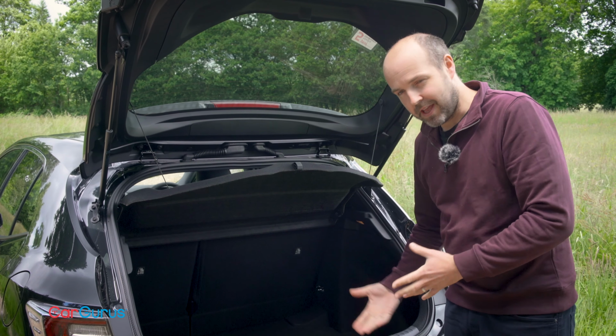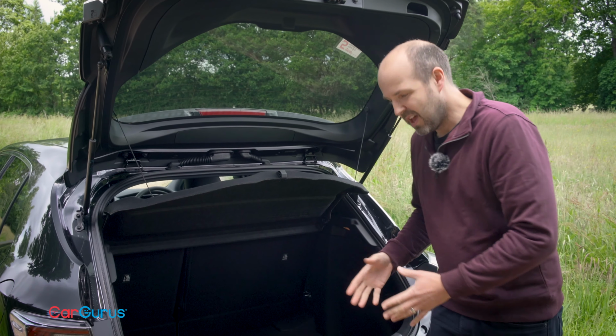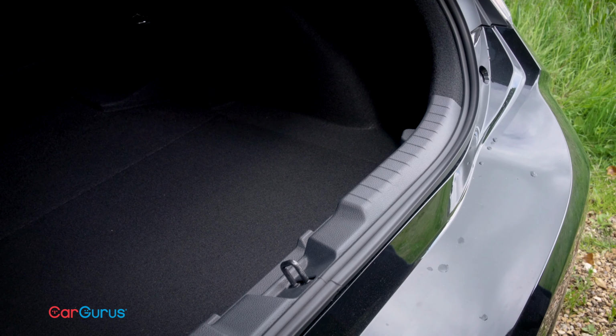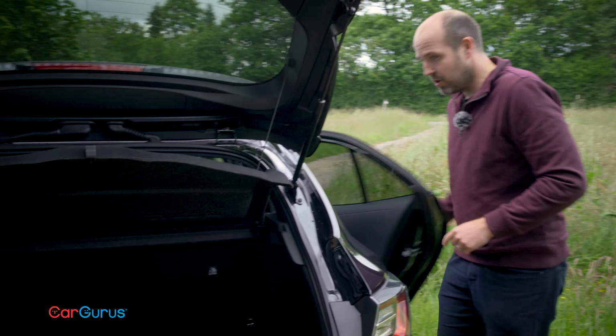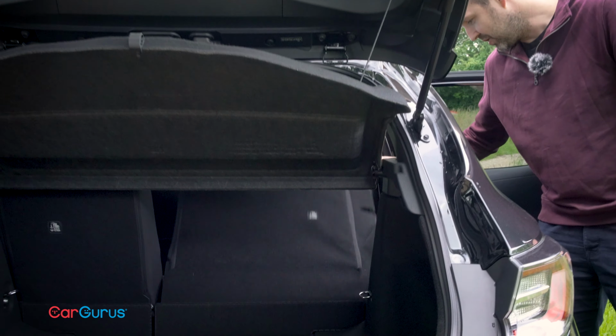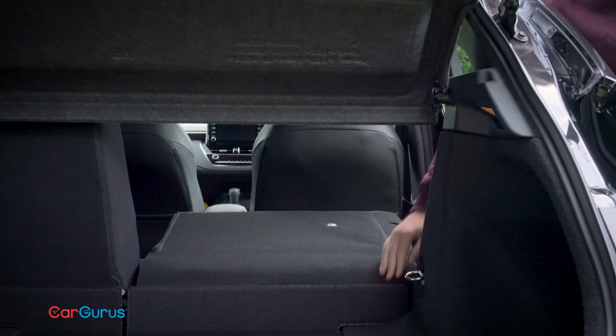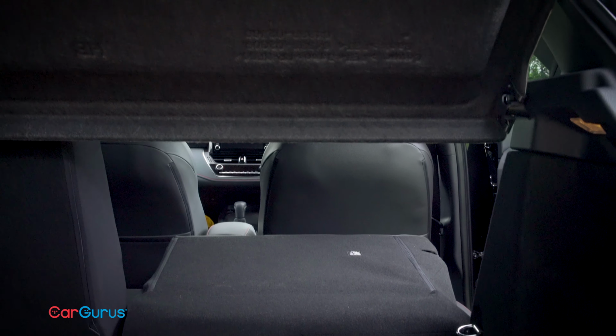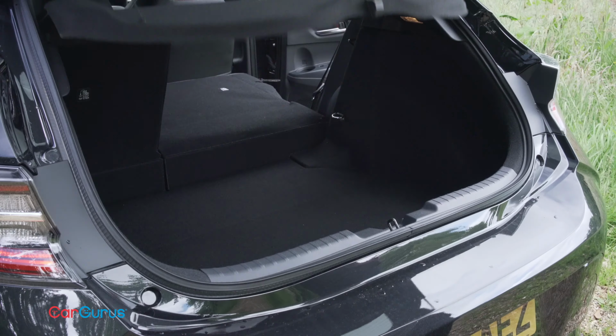It's smaller than you'll find in a Volkswagen Golf, and there are also a couple of things with it that aren't great, such as this big chunky loading lip. And if I fold the rear seats, you will see, if you peer in there, you still get quite a big step in the floor here, and because there's no height adjustable boot floor, there's no way to level that out.